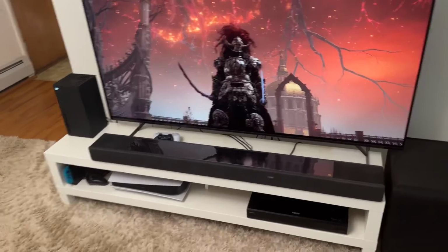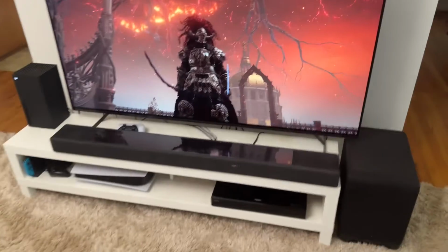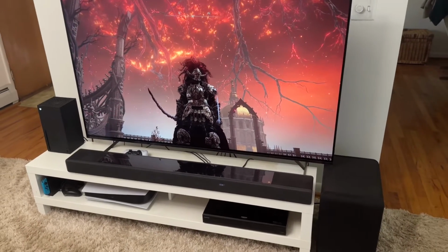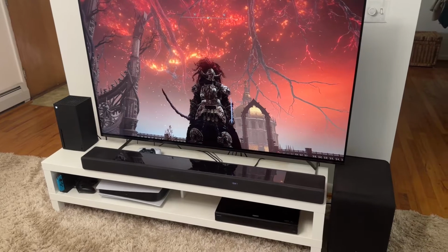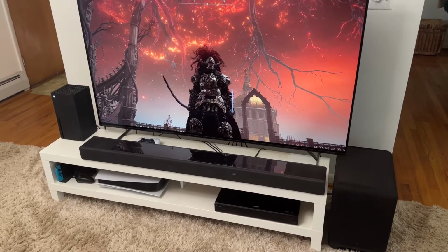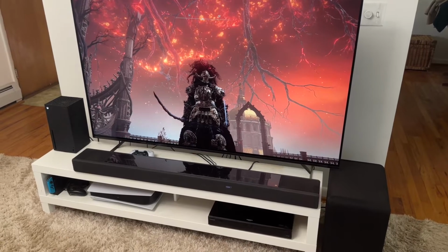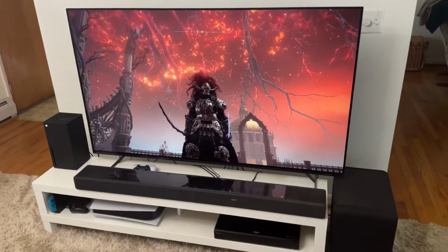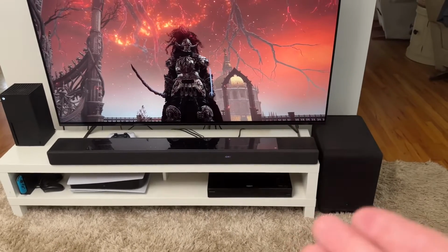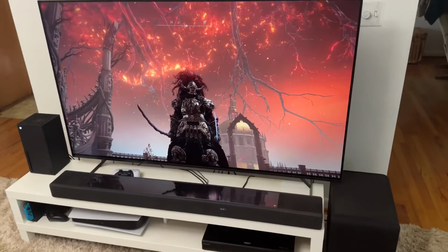I actually wanted to get a Sony. The whole setup is Sony except for my 4K Blu-ray player, which is a Panasonic. And sadly, Sony just didn't really have a good option when it came to 4K Blu-ray players. All of their 4K Blu-ray players didn't auto-detect when you put a disc in that has Dolby Vision versus HDR10, and you had to literally go into the menu and manually change that. I thought that was crap. So all of the reviews that I looked up and everything, people recommended this Blu-ray player, and I really like it, and I would also recommend it.